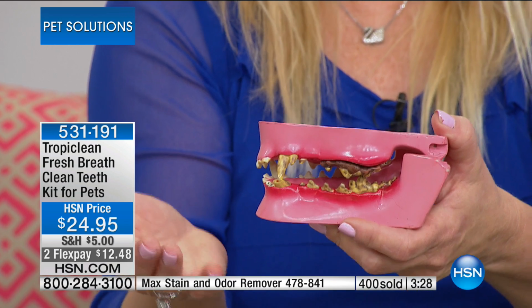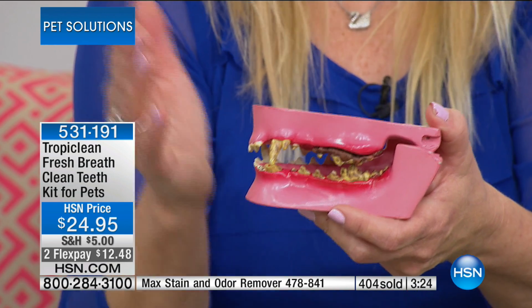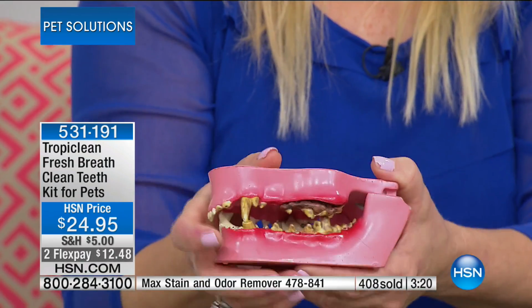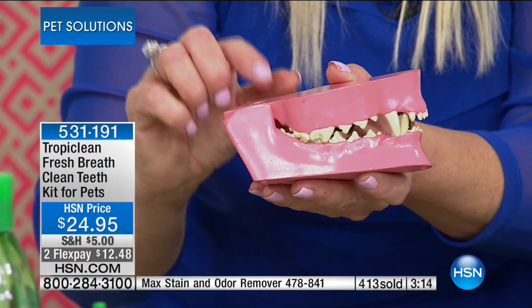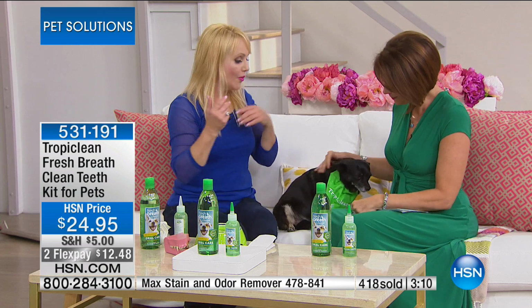We're great pet parents, but this is an area that until now has been difficult to keep under control because it hasn't been convenient. This is so effective, so reasonably priced, and it just works. This is what you want to see: clean, white teeth and nice, pink, healthy gums. That's right, and it's so easy. Why wouldn't you do it?